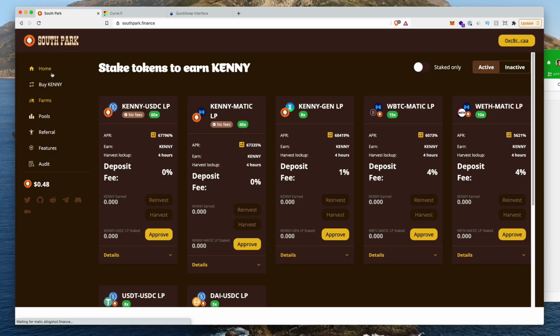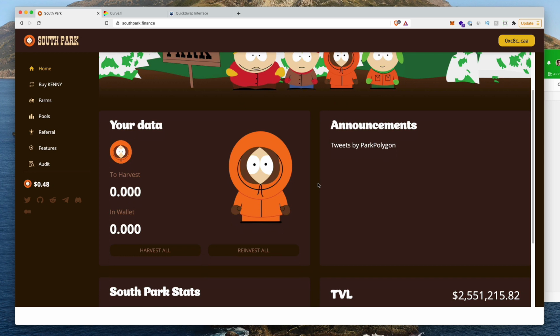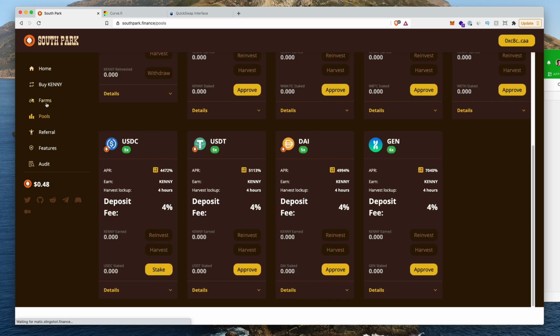So anyway, what I'm saying is try to stay in these farms as long as possible, so long as the APY is pretty good. If you are interested in trying out this farm, it just opened up about 9 hours ago. APYs are hot and they're fresh.